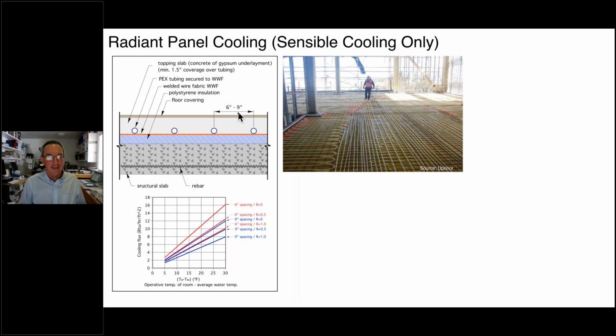The tube spacing for cooling tends to be closer than what you can use for heating. And then that's going to get a topping slab, typically about 1 inch over the top of the tubing, and then probably some type of a hard surface flooring. I do have a graph down here that gives you approximate outputs. This is the difference between what is called the operative temperature of the room and the average water temperature in that panel circuit. Operative temperature is the average between the dry bulb temperature of the air and the mean radiant temperature of the surfaces in the room, excluding the surface that you're cooling.